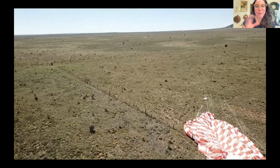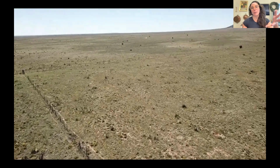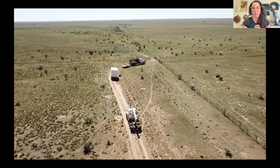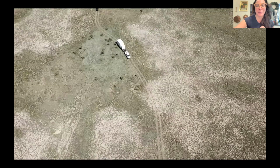And then this is after the fact. Both the balloon and the payload get cut down. There's a parachute, and then you go and find the telescope. It lands in somebody's field, and you ask them nicely if you can pick it up.